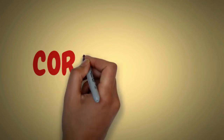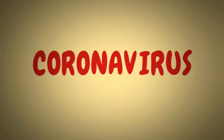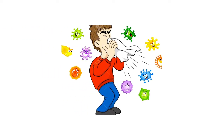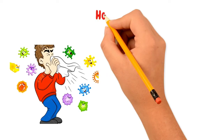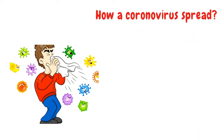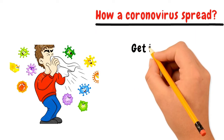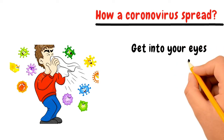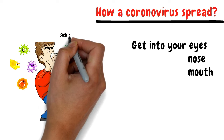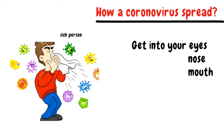Today we are going to discuss the much dreaded coronavirus. Let's take a look at how the coronavirus spreads. When a person who is sick is in the vicinity of someone healthy, the virus can get into the healthy person's system through their eyes, nose, or mouth.